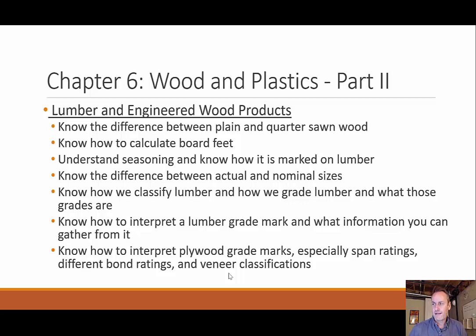Know how we classify lumber and how we grade lumber and what those grades are. Know how to interpret a lumber grade mark and what information you can gather from it. I think we had like 2 or 3 or 4 slides on those, so you should be able to see those and be able to figure it out.